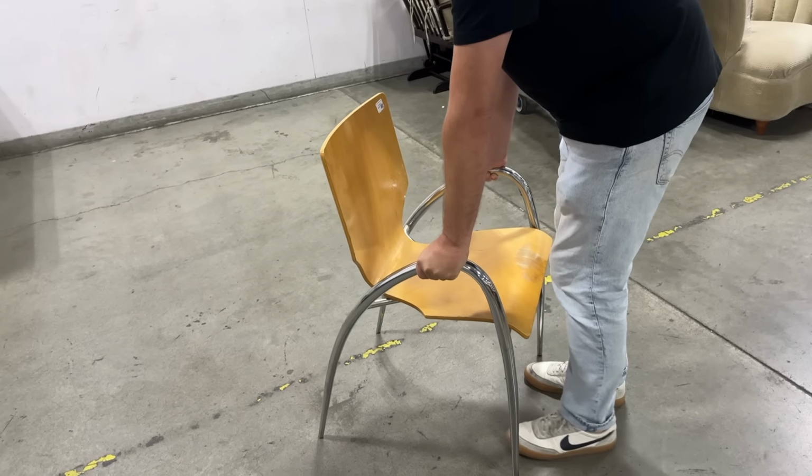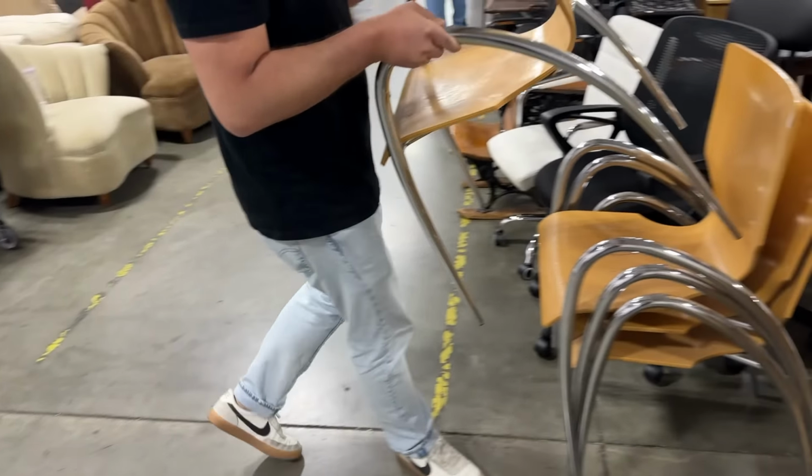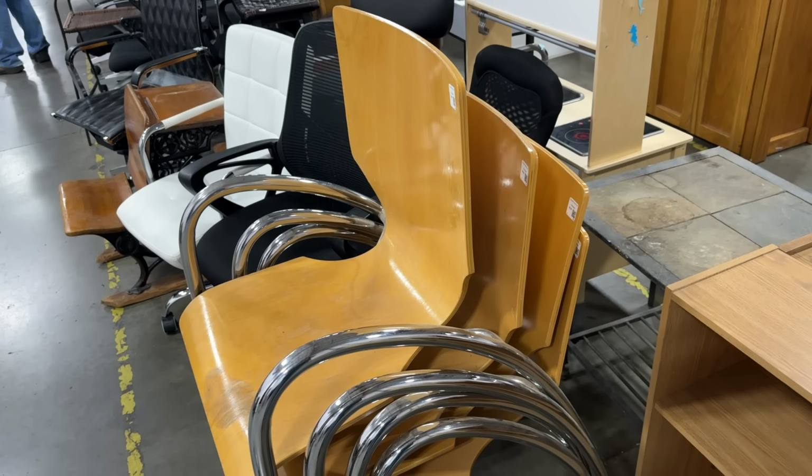All right, I'll never unsee that. I'll never unsee it. They are so cool. I hope someone gets them and does something cool with them and restores them.